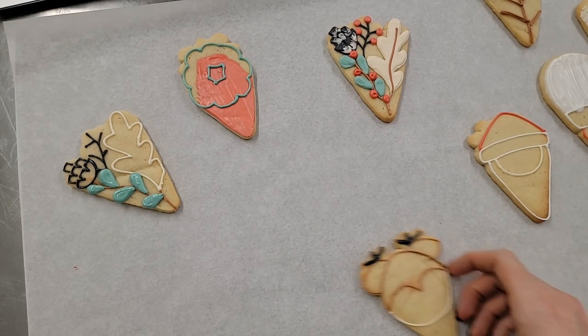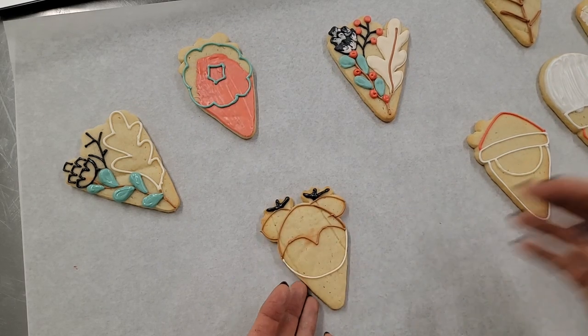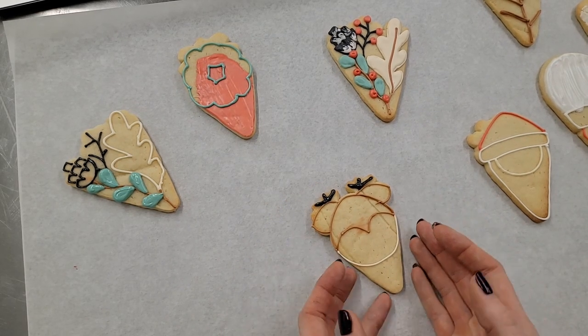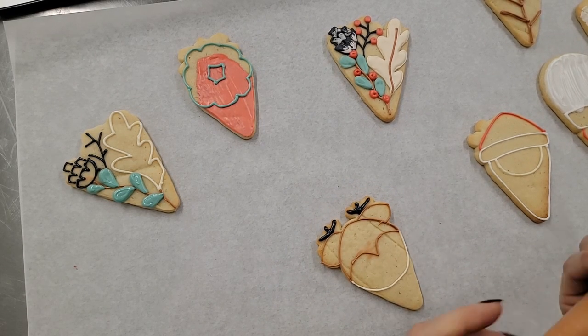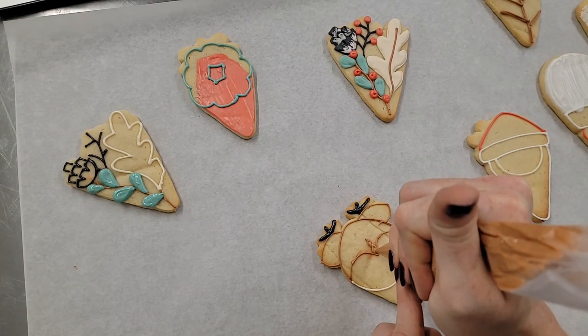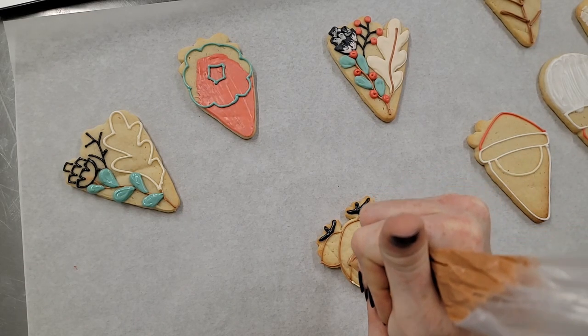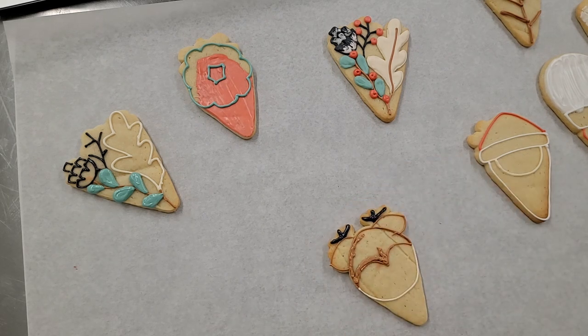Let's fill in, now we're gonna start flooding, okay? We'll do the door or the house here in a minute, but let's start with our reindeer. So I'm not gonna cut my bags any bigger. I kinda like them being small right now, but I'm gonna try to fill in as much as I can without having to cut the bag, okay? And so you kinda have to work fast. Now if you want to cut the bag, not a big deal, but I think I still have some more details I wanna use with this.